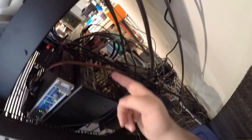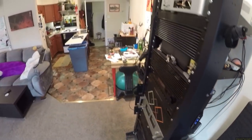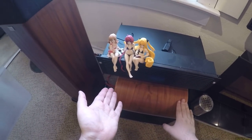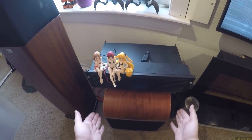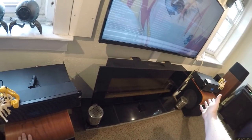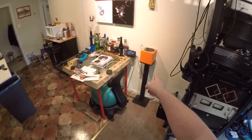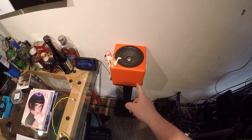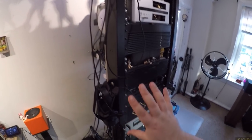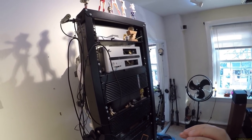Now, this unit has pre-outs as well. So you could ignore the amplifiers built into it and get yourself a set of Crown 2502s that could put 1550 watts into a speaker, which is what I have. You have one for each. I could have another one for the center. I could have another one for this speaker right here. I could have a 15,000 watt amplifier if I wanted to, because pre-outs exist on my receiver. So getting back to the topic of wattage, don't worry about it.